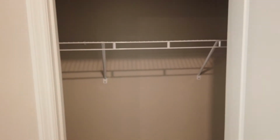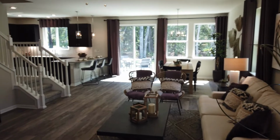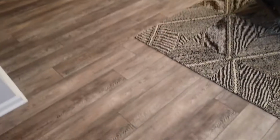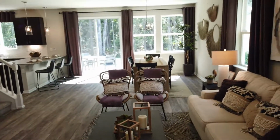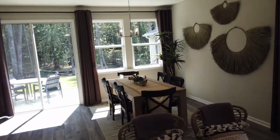Beautiful home. Got a nice little entryway here. This is great because you have a little linen coat closet. Very large open space here. Good size room coming straight in from the entryway. It has the plank looking flooring. I'll get a little closer for you. Large living space going in, flowing into your dining room.